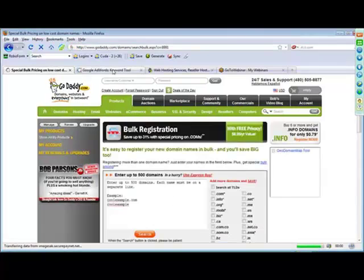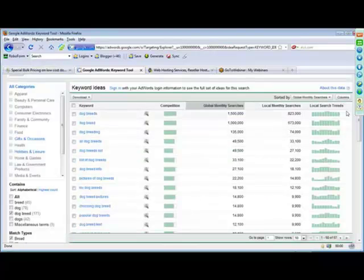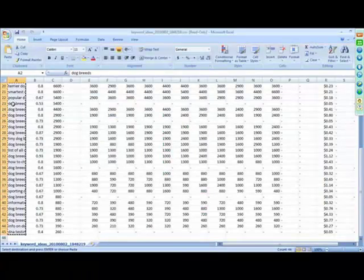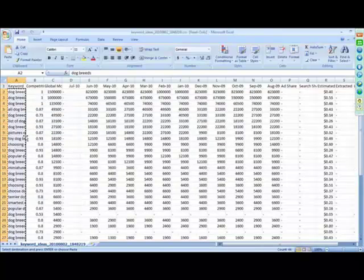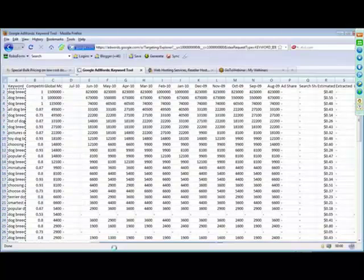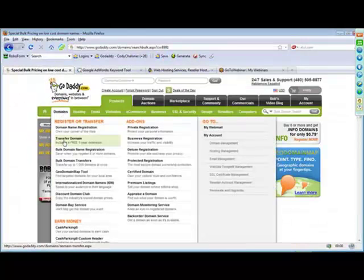So to go back to what I just did, I pulled up my keywords, downloaded them, and put them into an Excel spreadsheet or anything else that you have. It could be an Open Office spreadsheet, which is also free. Simply right click on the keyword phrases and copy them, and I'm going to jump back over to where it says, under domains, bulk domain registration.